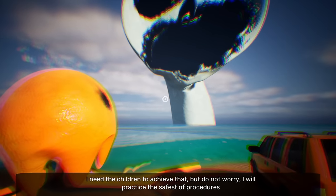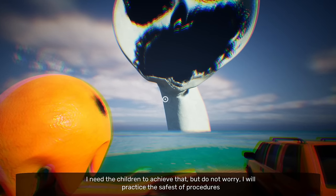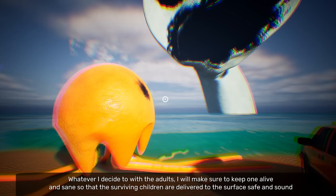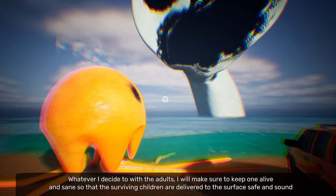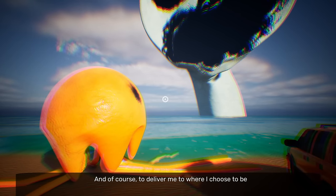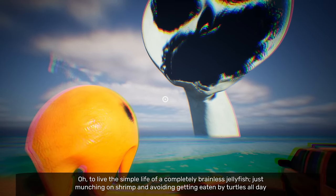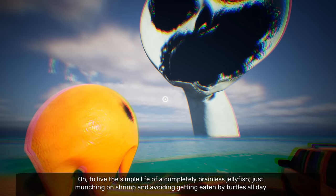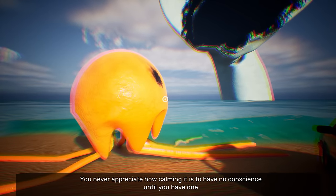I need the children to achieve that. But do not worry. I will practice the safest of procedures. Okay, what about the adults? Whatever I decide to do with the adults, I will make sure to keep one alive and sane so that the surviving children are delivered to the surface safe and sound. Can I volunteer for that one? And of course, to deliver me to where I choose to be. I can do that. Oh, to live the simple life of a completely brainless jellyfish. Just munching on shrimp and avoiding getting eaten by turtles all day. Sounds great. You never appreciate how calming it is to have no conscience until you have one. Oh, I got rid of that a while ago.